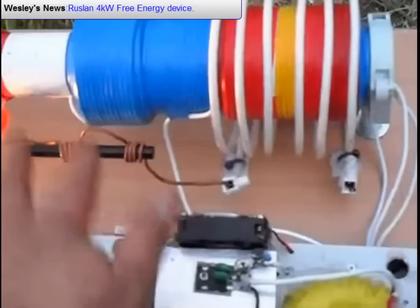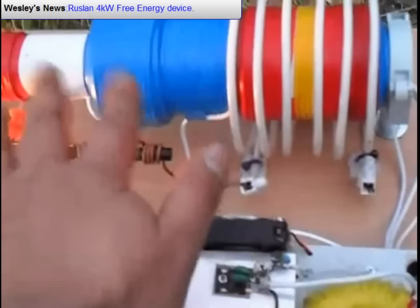That part that you see in here is being used to tune the device. So we see a ferrite that has a few windings on it.